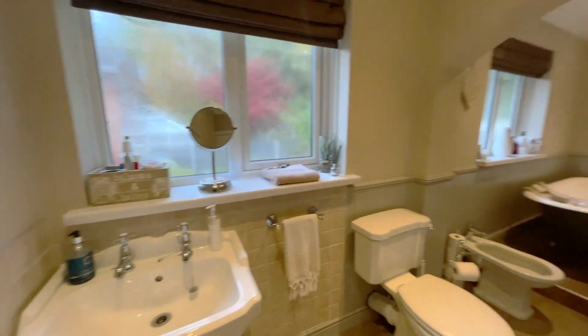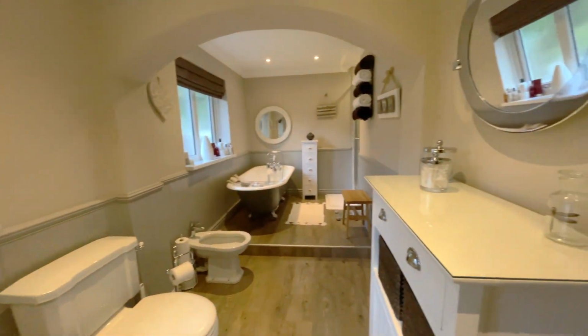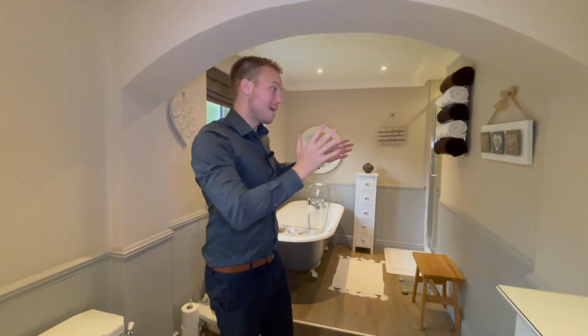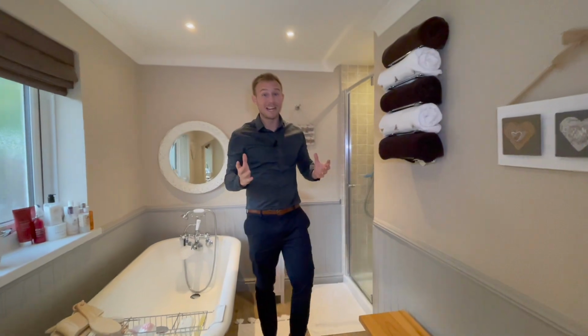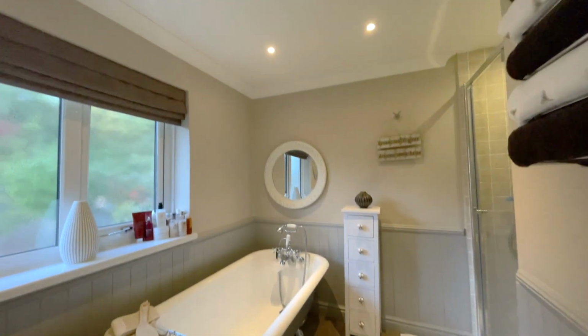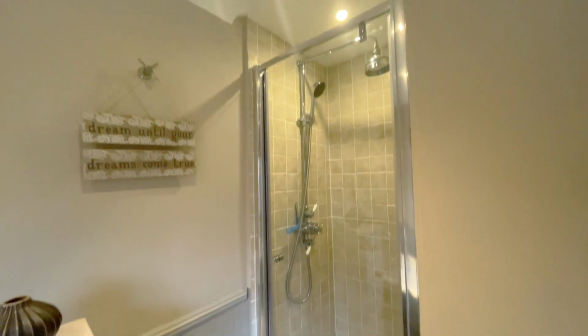This is the family bathroom, and as you can see, this is where the original floor space would have been, but with it being knocked through and extended, it's such an impressive space. You've got a 5-piece suite in here, believe it or not, including that freestanding bath, as well as the separate shower cubicle.